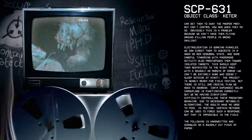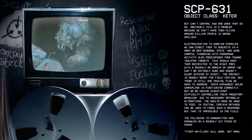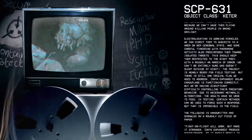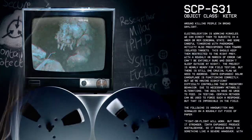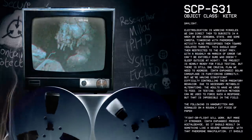Solar camouflage is functioning correctly, but we're having significant difficulty controlling their predatory behavior. Due to necessary metabolic alterations, the adults have no urge to feed. In testing, certain methods can be used to force such a response, but that is impossible in the field.